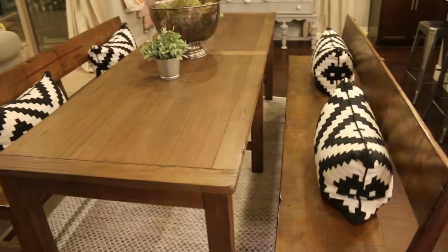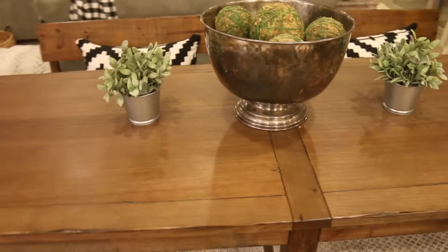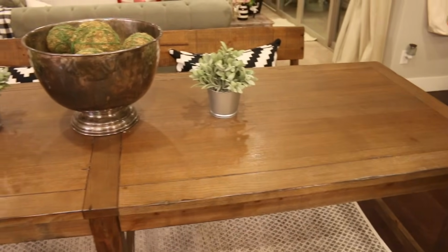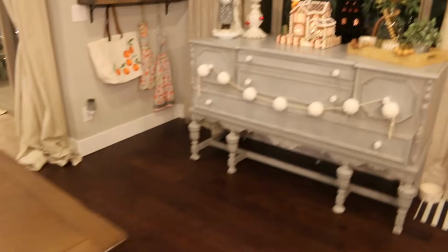Okay, in my second dining space, I haven't done anything really holiday per se. I will add butcher paper to this table when we're entertaining. I find that it's best to keep it really simple when you're having large gatherings, which we will be with lots of people. So that's going to stay just the same.